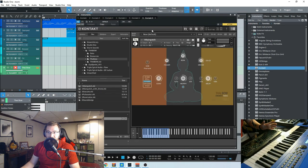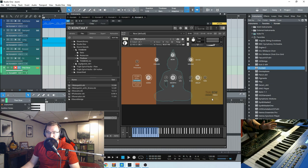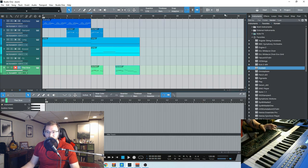And then we also have the Thai Bow, which they call a cinematic fiddle. It's not a fiddle. It's a Middle Eastern sounding instrument, a Middle Eastern fiddle, not what you would consider an Americana fiddle. Anyway, let's see what these sound like. They're both plucked instruments, but you also have some long notes as well.